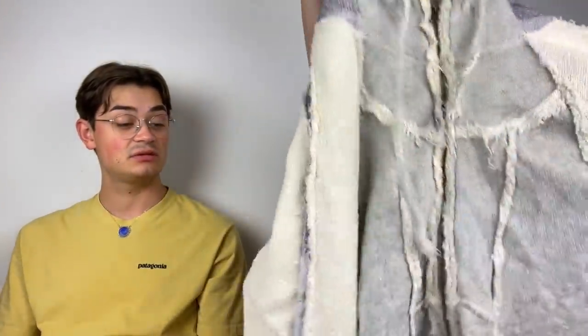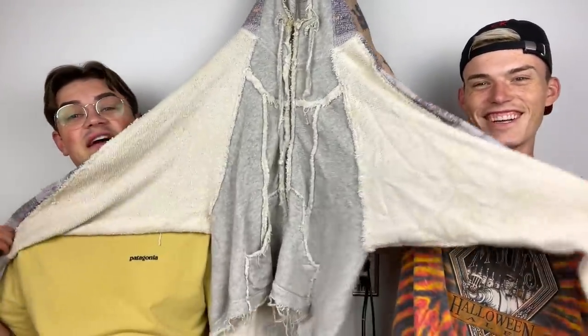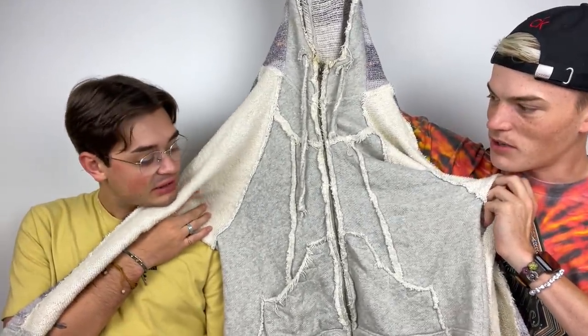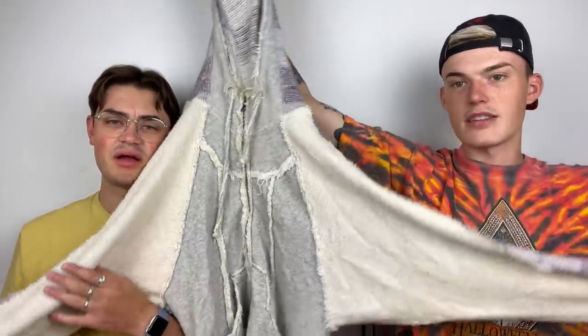This is funky. This is a jacket. So I think we can all guess who made this. Free People? Yes. Is it my size? So this is Free People. I think it's older, but I don't know. It needs to be all washed. It's like a raw sweatshirt, raw sweater material. It's raw seamed. And then knit, like a wide sleeve.